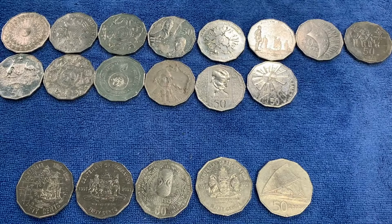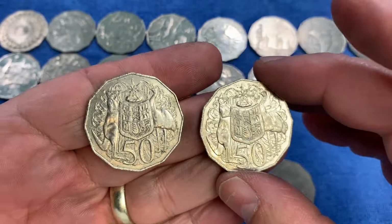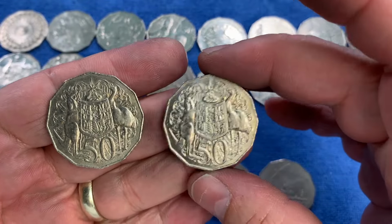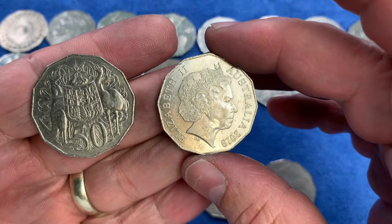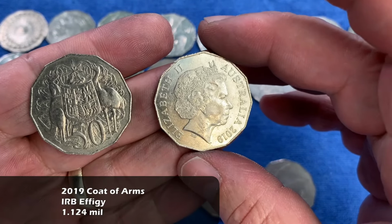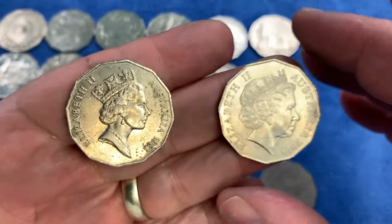Well, not too bad in the coat of arms. I've got two that I'm going to pull out of circulation. Two low minted coins that will go into this book. First of all, we've got the 2019 IRB, the very one that we talked about, the low minted coins, at the start of the hunt. And the other one is also a very nice looking coin.